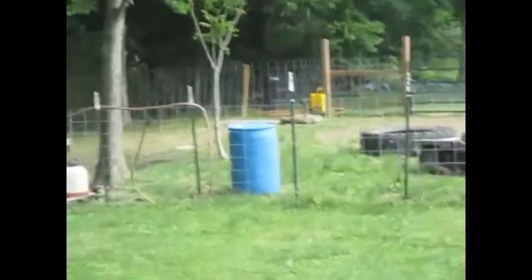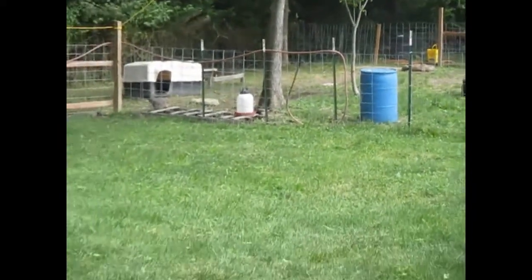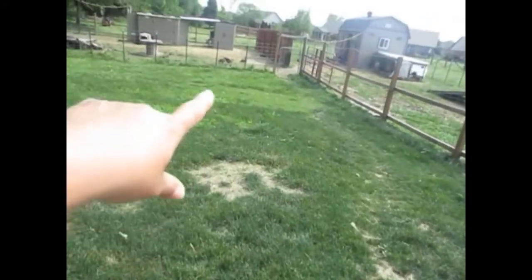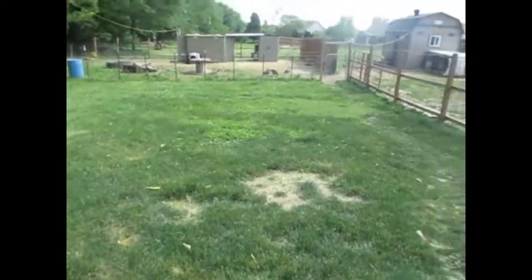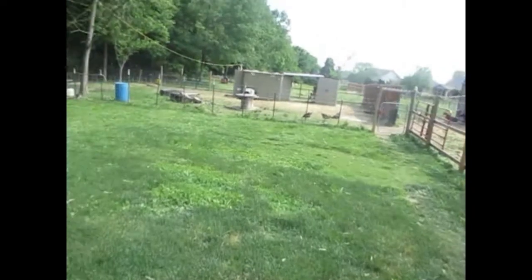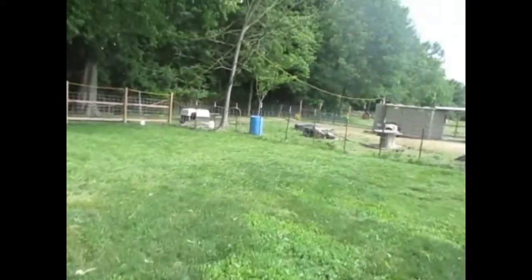So anyway, here's the dog yard. And we finally got grass to grow back here for the most part. When we first moved in 2 years ago, this was pretty much barren. We've still got a couple of spots here where we walk, mostly to get back there. But the people that had this house before us, they had a lot of dogs in the yard, and it was very, very tore up. So we're working our way there.